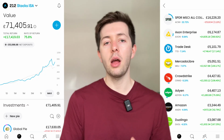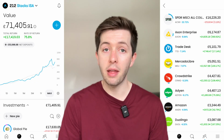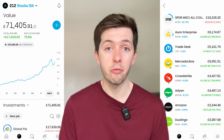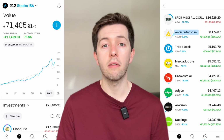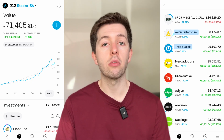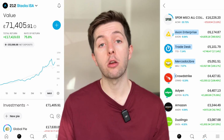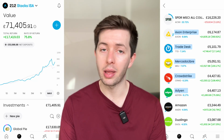And I'll start by looking at my first category of individual stocks, the Big Five. These 5 stocks tend to always be the biggest holdings in my portfolio, mostly because 1, they have performed very well, and 2, I've held them for a long time. They are US public safety leader Axon Enterprise, accounting for 8.5% of my portfolio, digital advertising company The Trade Desk, accounting for 7%, Latin American e-commerce and fintech giant Mercado Libre, accounting for 7%, cybersecurity leader CrowdStrike, accounting for 6%, and Dutch payments platform Adyen, also accounting for 6%.